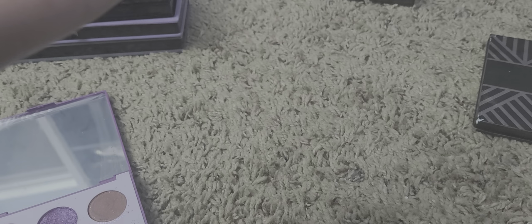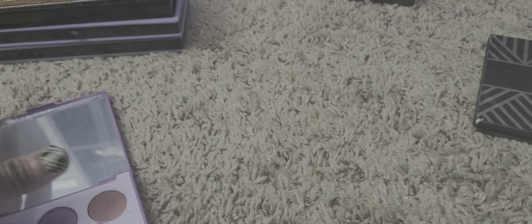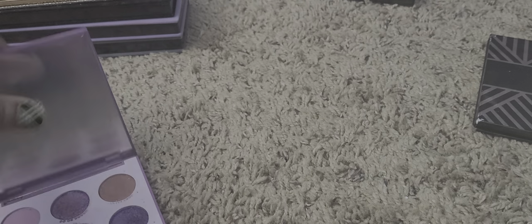So, Mr. Sandman and Earthshine, this one right here in the middle, are the two colors that I always use out of this palette. And you know what? When I bought some ColourPop singles, I bought a palette of singles, and both those colors came in those as singles, so I don't need this. So that one can go too. And then the last ColourPop one that I can see right now is the Mar palette.